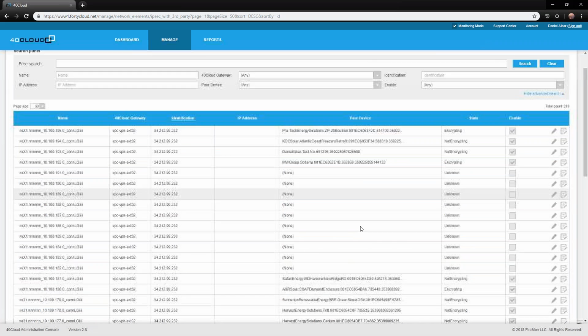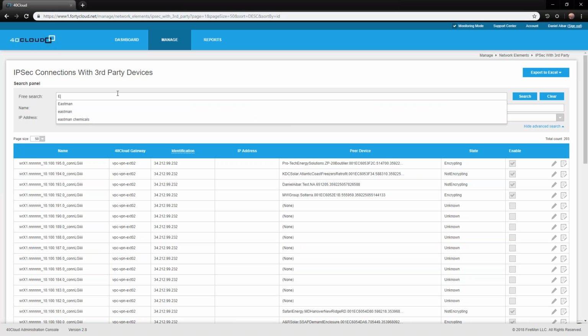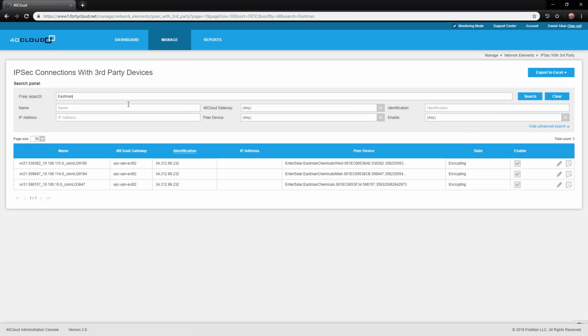You'll see that there's a few sites that show up already. But let's say I just wanted to pull up a project like Solar's Eastman Chemicals. I'll just type in Eastman. I'm going to pull up a few sites with that name. We have a few sites on that particular site. I should say a few cell modems. But you have all the relevant metadata here. You have your partner. You have your site name. You have your MAC address, serial number, and you'll also have the IMEI as well.